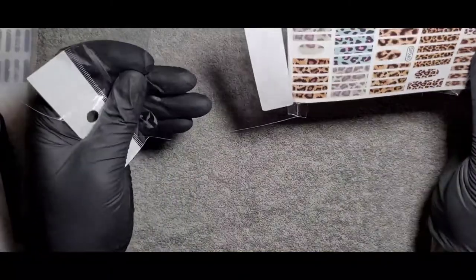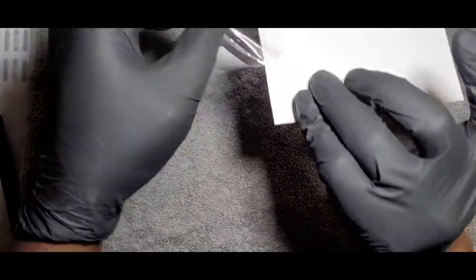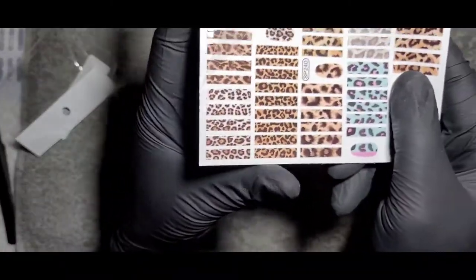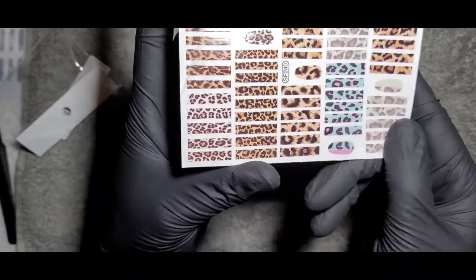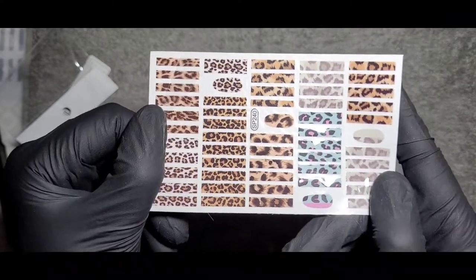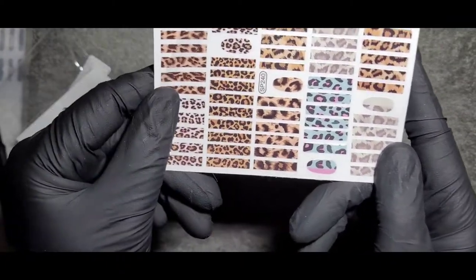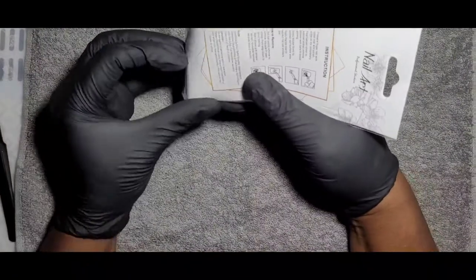Only thing I'm not liking about SHEIN, even though the price is affordable, is their stickers are very small. This will get you across the edge of the nail tip. That'll be it. The top edge. Or just in the middle. Playing with the price. Alrighty. We can make it work.